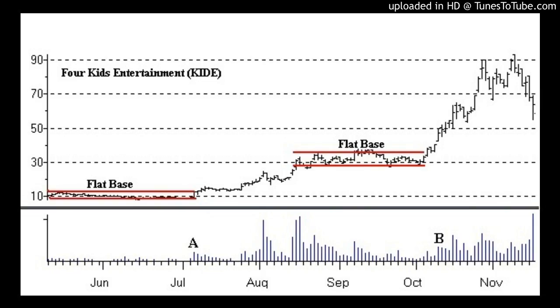So the bottom line is opportunity may be knocking, but it's important to know what you're looking for. And you need to have plans for both buying and selling. So keep that in mind as you refine your watch list.